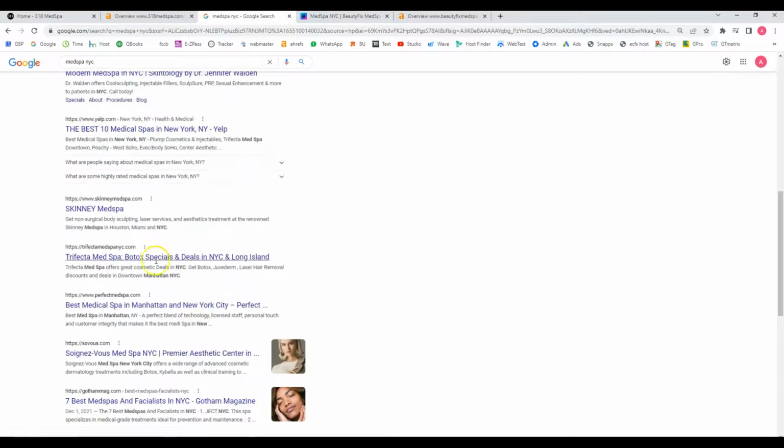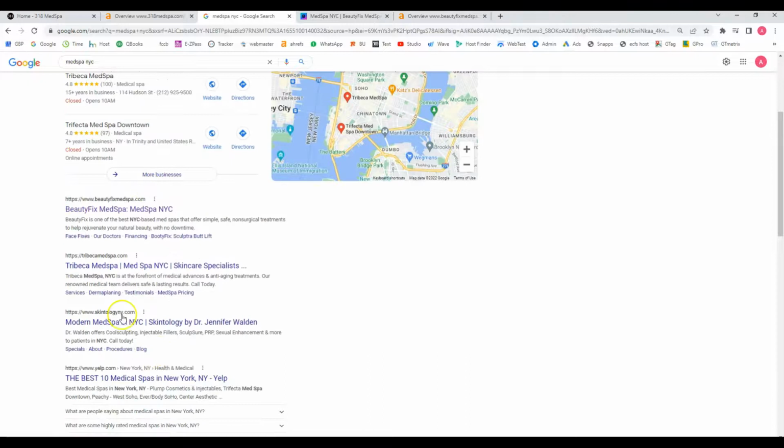So being in this first page, especially in these top three, four spots, makes a huge difference. So we're gonna see why these guys are ranking number one, what the differences are, and what you would need to do in order to start competing with these guys for this position at least, because we're gonna see how much traffic, how many potential clients they get every single month.